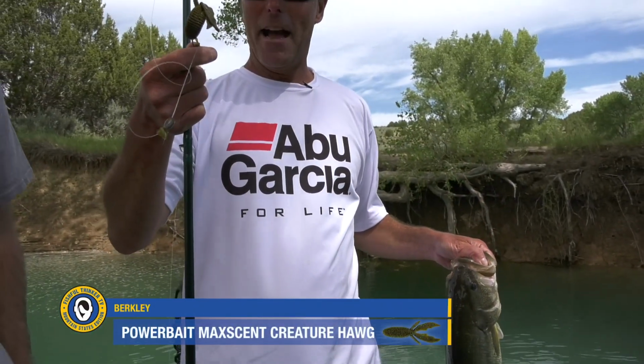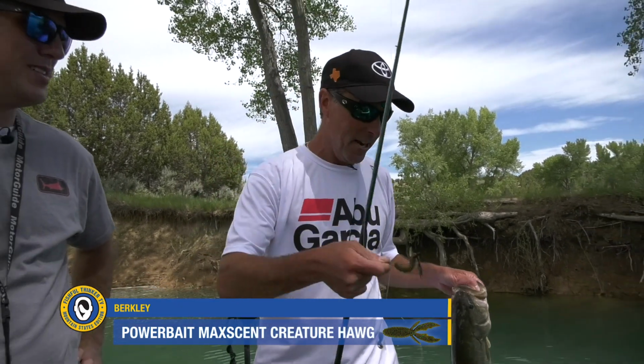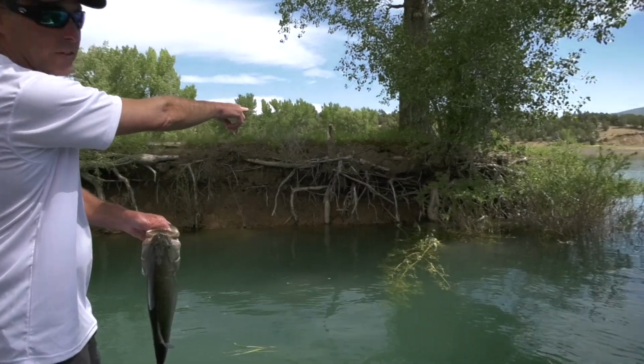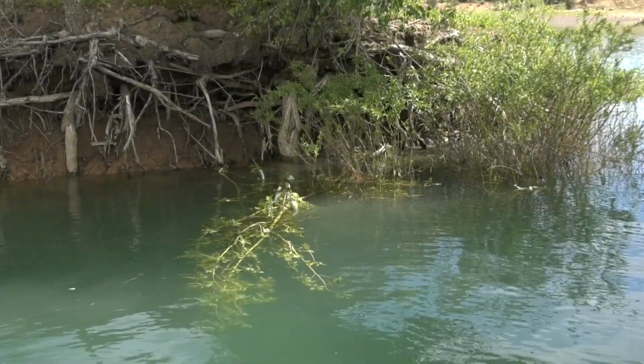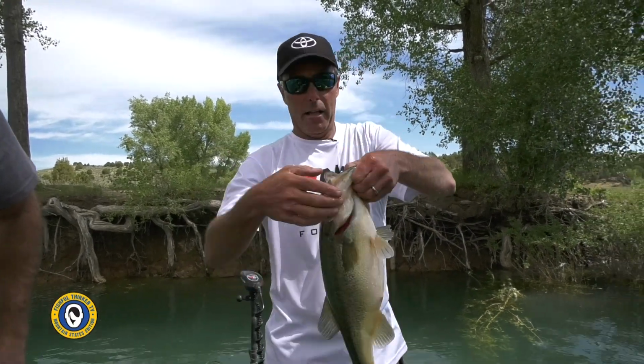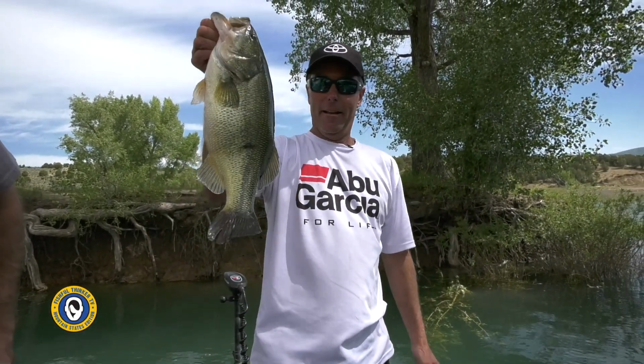And there it is. That's the Maxent creature hog right there, the Powerbait Maxent creature hog. Just Texas rigged, and you can see those willows right there, guys. I pitched all the way to the bank inside those willows right there. And that's a quality largemouth right there, bud.